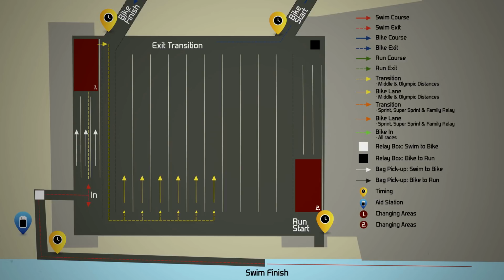Please be careful after you get on your bike. Athletes are usually a bit weary after the swim, so for your own safety and that of the other athletes, take extra care at this stage and try to go as much in a straight line as possible.